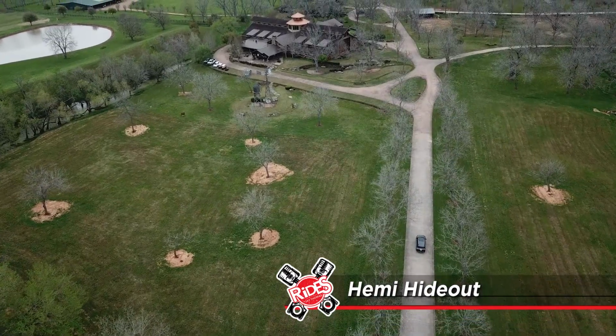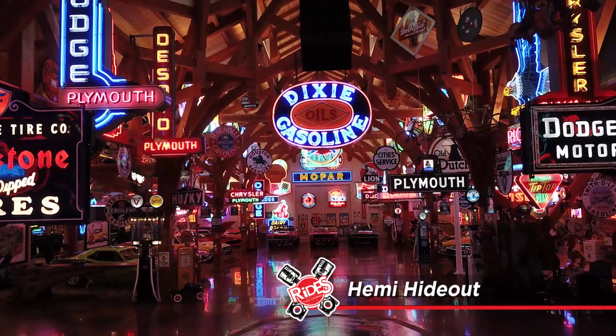Folks, you are about to get a lesson in signs, in cars, and what true friendships really are. And sitting around this table, these are friends that have taken something and made it an unbelievable, extraordinary place down here in the Houston, Texas area. The Hemi Hideout, it's got to be one of the most beautiful places we've filmed on Rides.